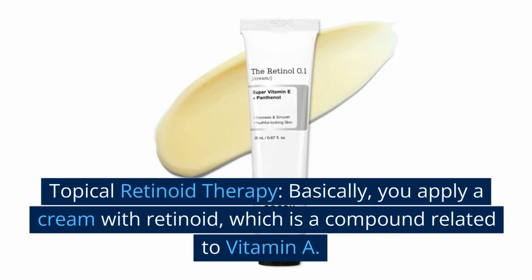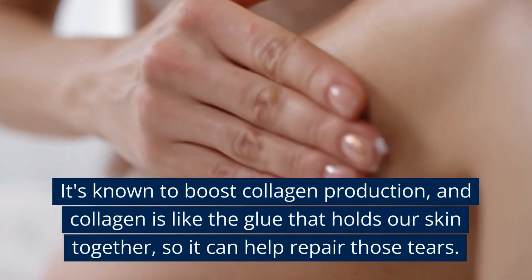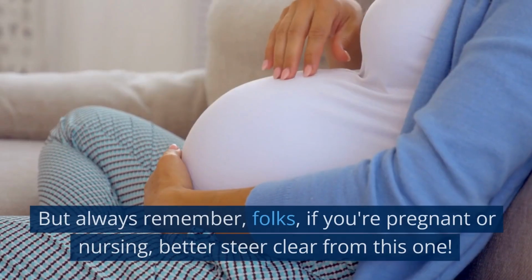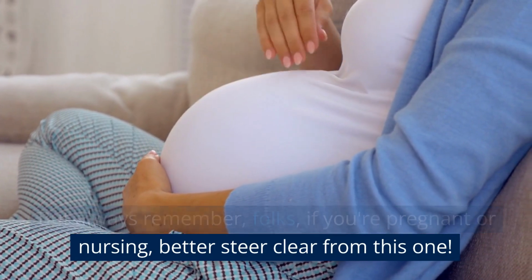Topical retinoid therapy. Basically, you apply a cream with retinoid, which is a compound related to vitamin A. It's known to boost collagen production, and collagen is like the glue that holds our skin together, so it can help repair those tears. But always remember, folks, if you're pregnant or nursing, better steer clear from this one.